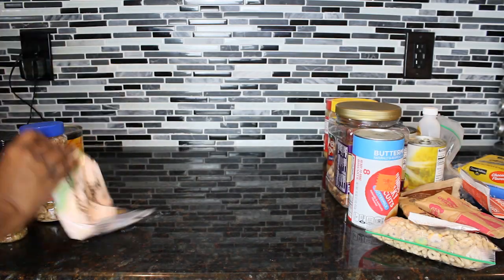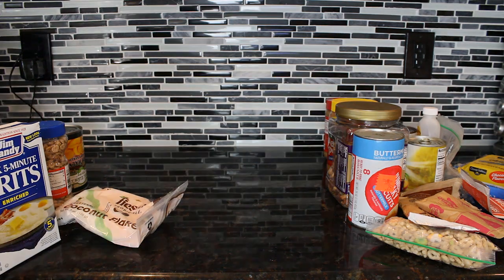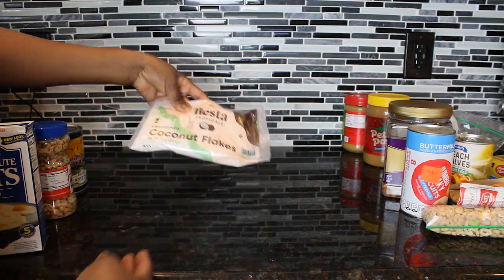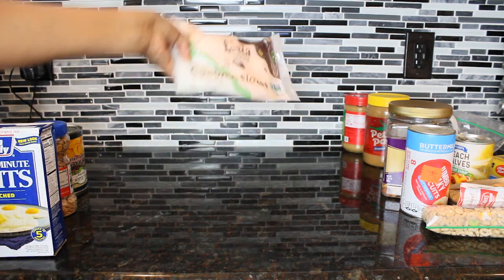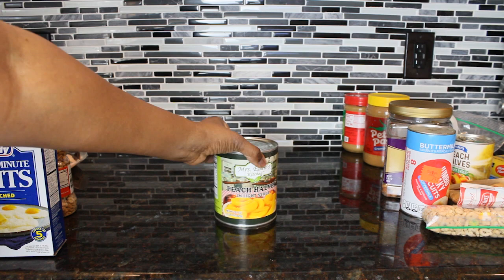But first, I want to share with you guys this pantry haul. So I was going through my pantry and I was looking through to see what I had that I needed to use up. And basically, I had a lot of stuff. I like to buy a lot of the dessert items. Here I'm showing you these coconut flakes that I purchased from Dollar Tree. If I find something on sale, I love to get it.